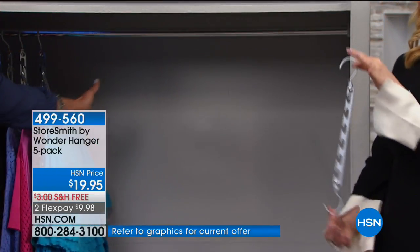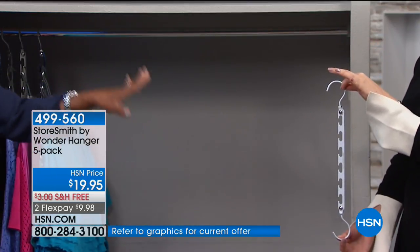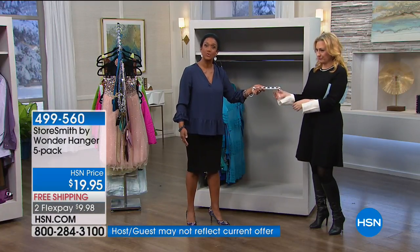And there, you've got what, like four times, five times more space. And you get five of these. You get five of the Wonder Hangers. And look, Helen, these are all metal. They each hold 20 pounds.